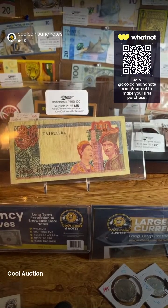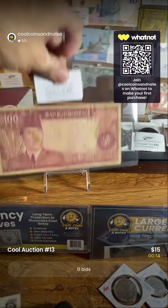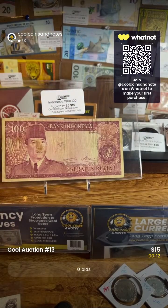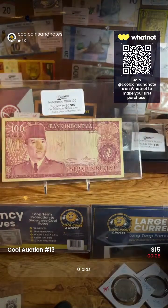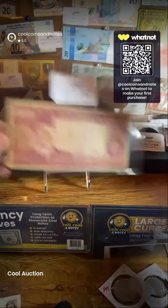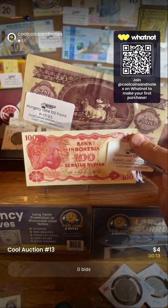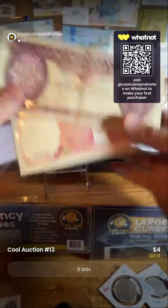Indonesia, 1960. 100 rupees, Indonesia. And then we've got Hungary and Indonesia. It's going to be 100 rupees, lot of 2.